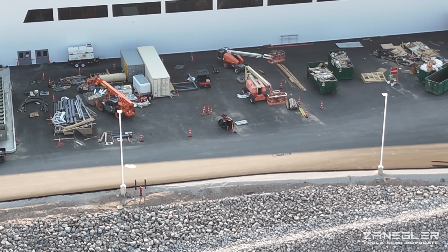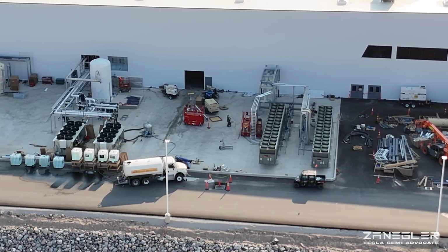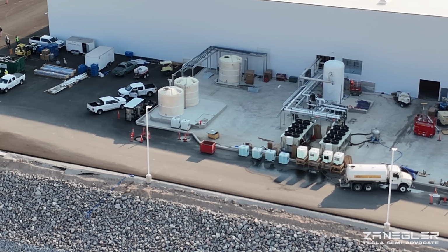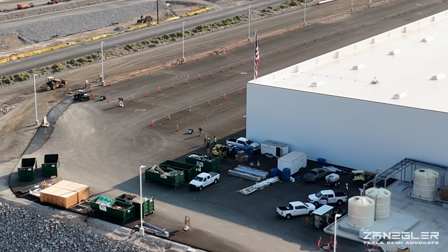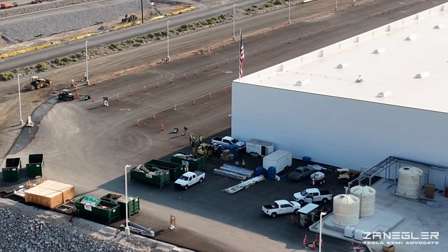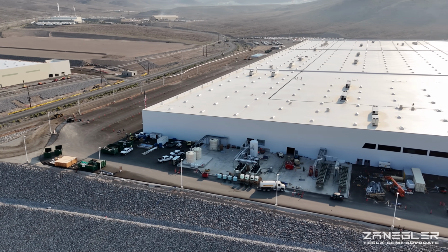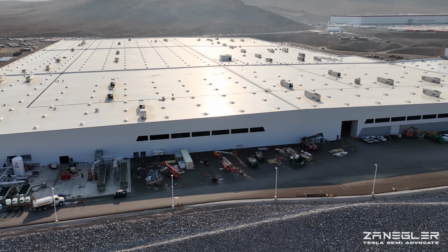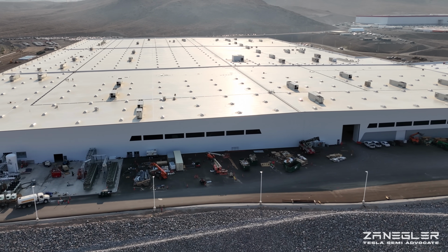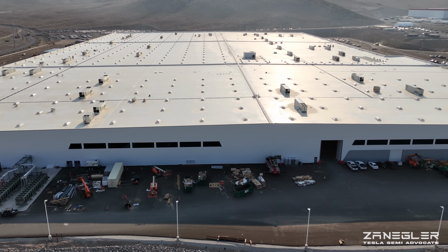The first thing I noticed is there is no gantry crane assembled outside of the stamping press building. And if you have been following along, and if you've really been paying attention, you probably know that they set the gantry crane from Griffin Industries up just to the right of the drone that we're looking at right now.